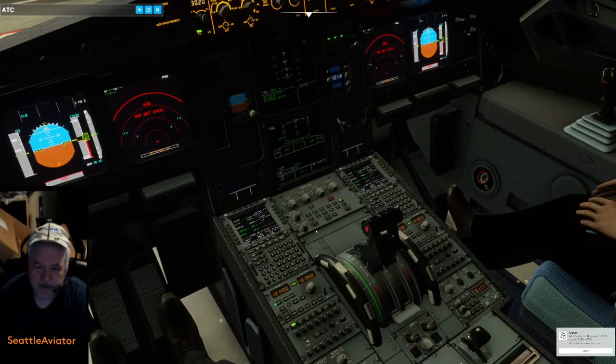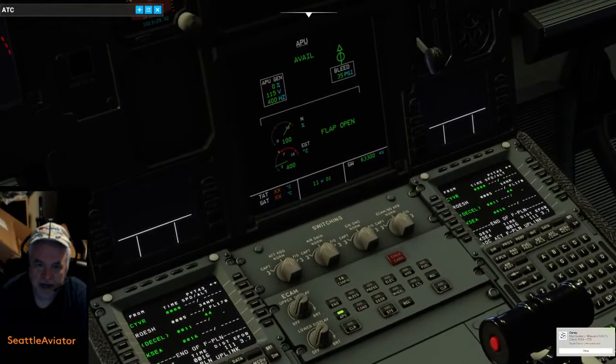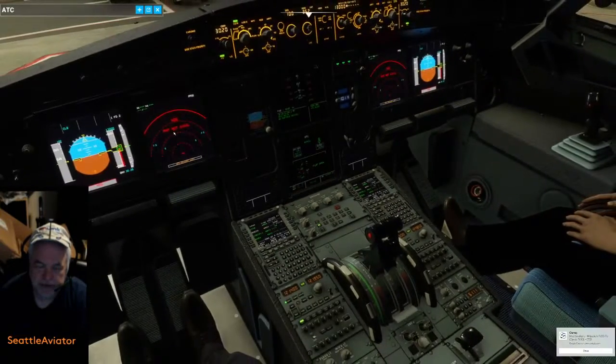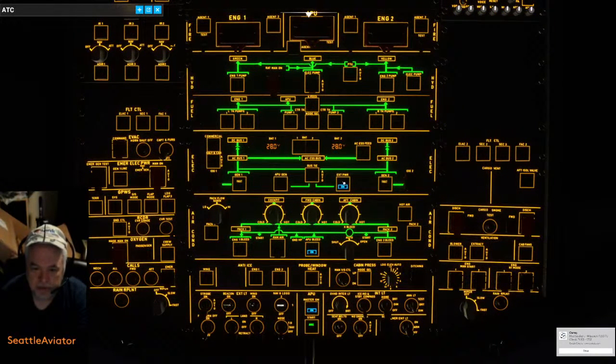Let's go to our EFIS screen, monitor the APU progress. APU is available. Now that APU is available, we can go off of ground power. Bleed for the engines. Everything up here looks good.